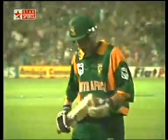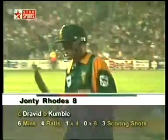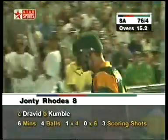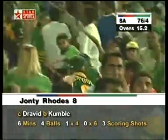Kumble, when he gets his tail up, he becomes unplayable. Great start for Jonty Rhodes, but it didn't last. Jonty Rhodes gone for 8, caught Dravid, bowled Kumble. We're in the 16th over. South Africa 76 for 4.